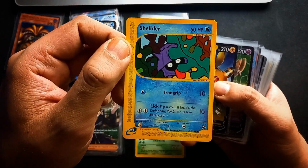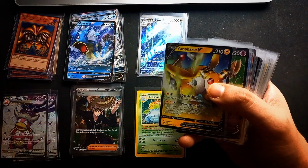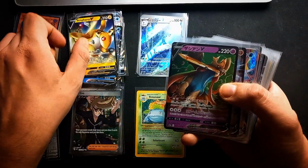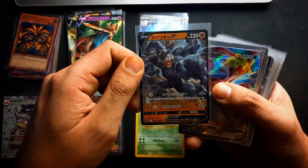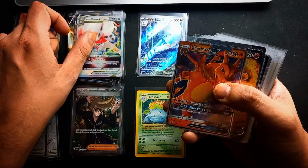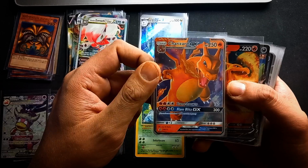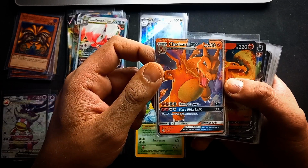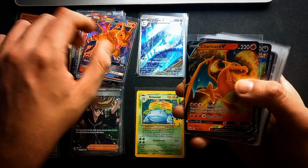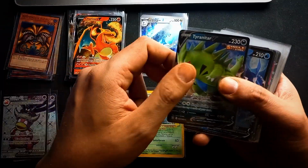Nice Expedition Base Shelter, still up for sale. Sold a couple of them. Some more ultra rares. Machamp is going quite fine in Japanese. Not a lot of money, but... So I sold a bunch of these, like 15 to 20, and now I cannot sell even one anymore. Market saturated, maybe. Charizard V.